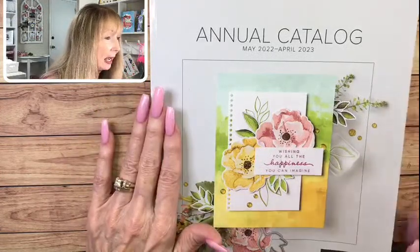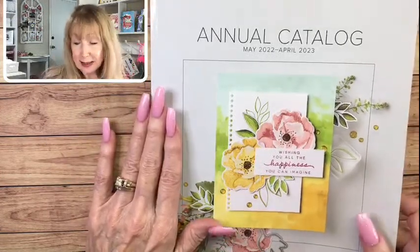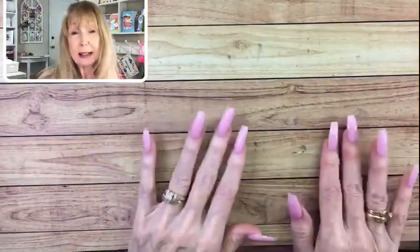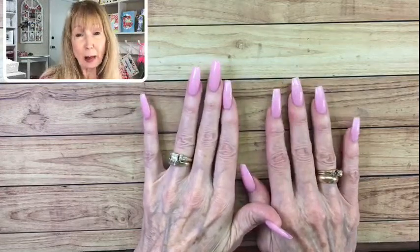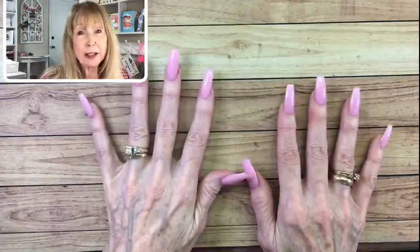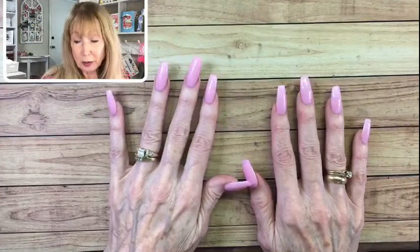Okay. Now, when a new catalog comes out, what I always do is offer shares. And what is a share? A share is a little bit of something so you don't have to buy all of it. For example, there are 12 new designer series papers. Those are the beautiful ones with all the flowers and patterns. 12 new designer series papers.